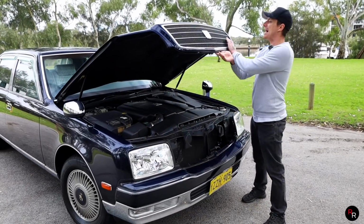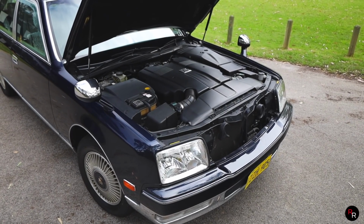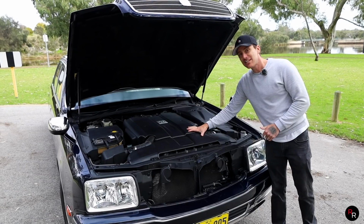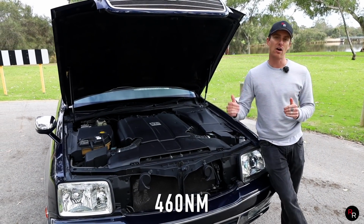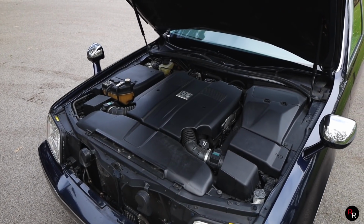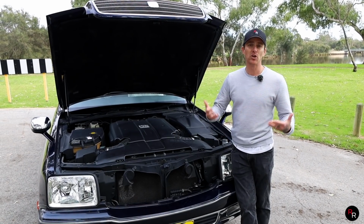Now, under this massive bonnet, we have the first and only V12 engine ever fitted to a Japanese road vehicle. And this is a 5-liter engine. It's naturally aspirated, makes about 276 horsepower and about 340 pound-foot of torque. This engine is not designed for outright performance and high speed. This really is low-down torque and just overall smoothness.